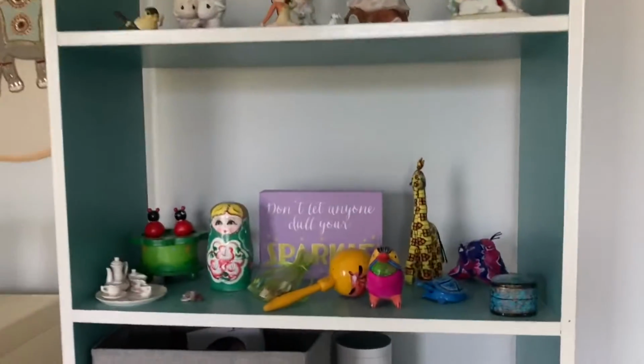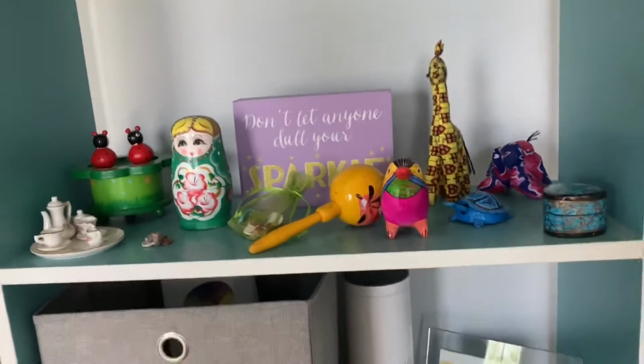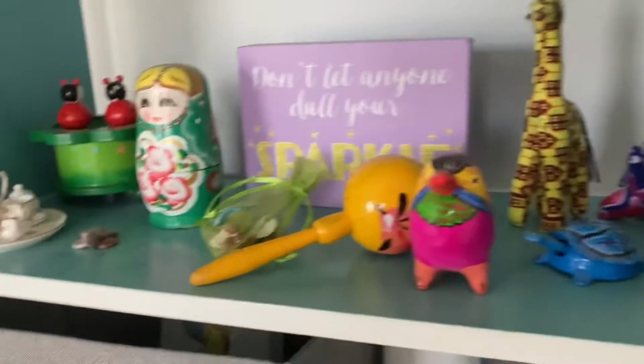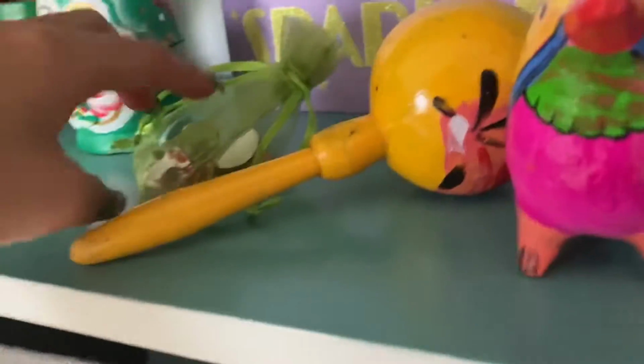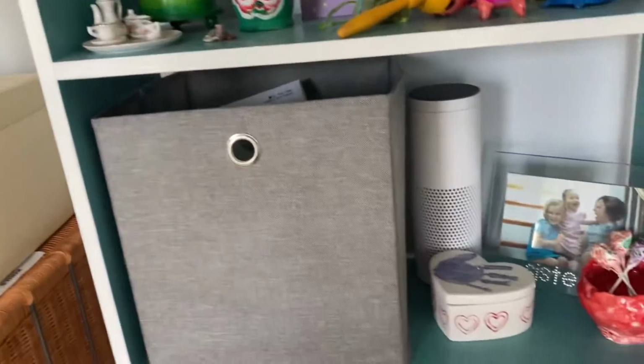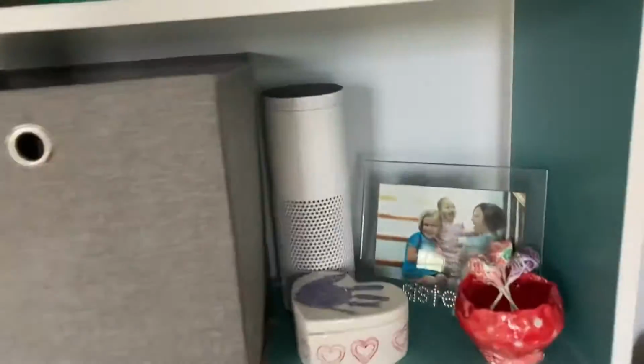Next, here is where all of my special souvenirs are. This I think is from Costa Rica, this is from Maine, just some special things. These little clay charms that I made. Just things like that. And then here I have this really cute needle. And I have my Alexa.